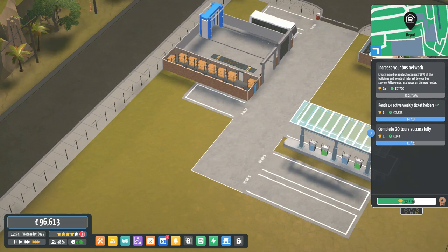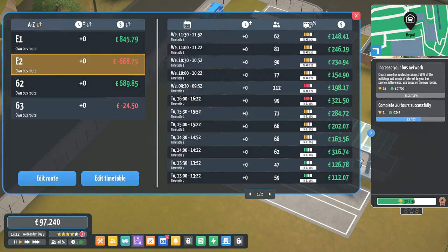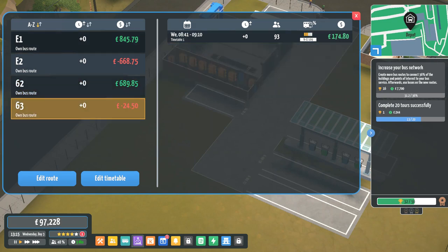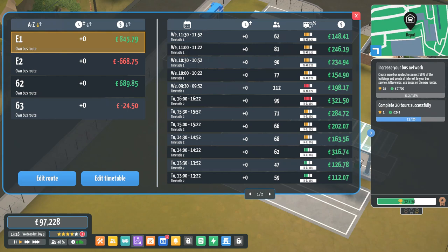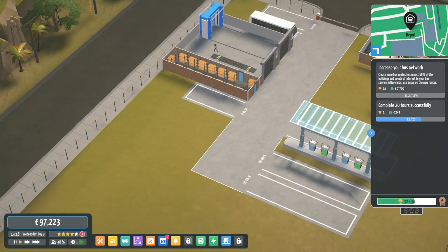That's easy peasy. We are also getting rather close to our first medal, bronze medal. They want me to extend again. Right, I'm going to have a think about that. Yeah, that's devastating, that amount on the E2. I was hoping that route was going to be a popular one, but it's not, unfortunately. It's not really a popular one.